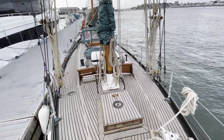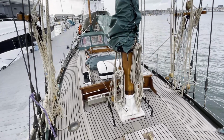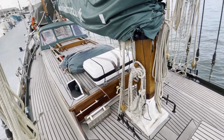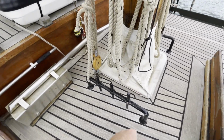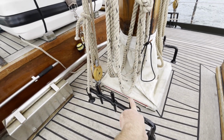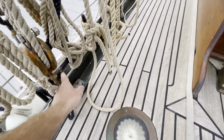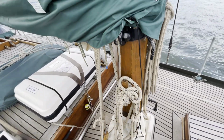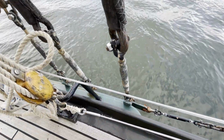We are looking aft along the deck. Here we got fore hatch here, down into the fore cabin. These galvanised pin rails used for taking halyard falls and so on, but also some of them, there's another pin rail here outboard, and most of them come down to here. This is galvanised standing rigging, external galvanised chain plates.